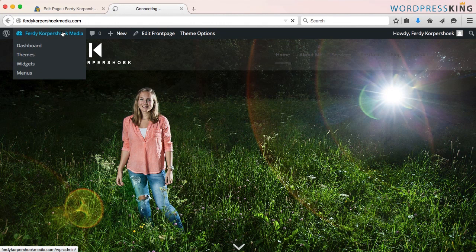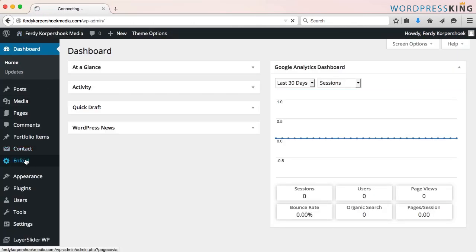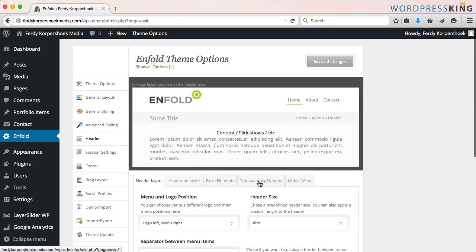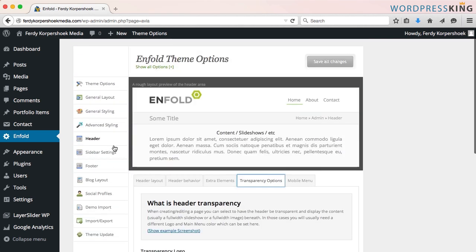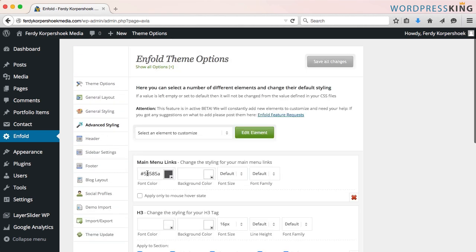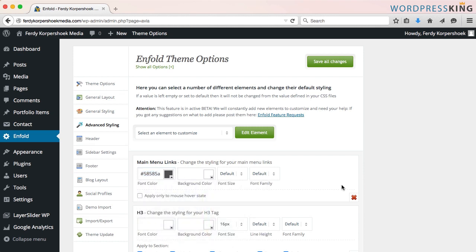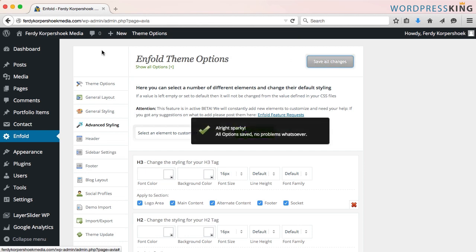So I go to the back end, to Enfold, I go to Header, Transparency Options, and here you see the transparency menu color is white, but I overruled it probably with my advanced styling. Well, this color I will copy and then I will remove it and say save all changes.